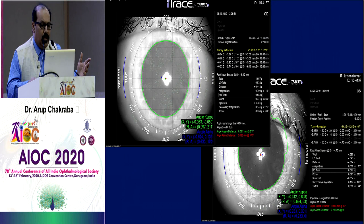For example, this particular patient was desirous of a multifocal lens, but angle alpha was 0.633 millimeters in the right eye. So it is much larger than what I would consider suitable for a multifocal lens. The left eye was 0.233, so that was okay. But still, I decided not to go ahead with multifocal technology in this patient.